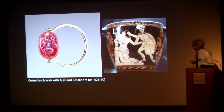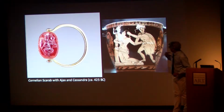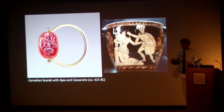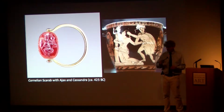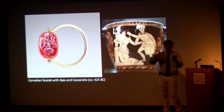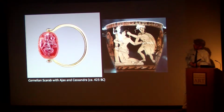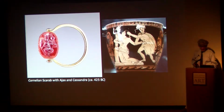This cornelian gem showing Ajax attacking Cassandra, dragging her from the statue of Athena at the sack of the Trojan War, set in a modern ring, is one of the smallest ones in the collection. It's about the size of my thumbnail. It's another example of gem engravers using some of the same motifs that appear in other art. Whether this motif had particular meaning to its owner is difficult to say in this case.